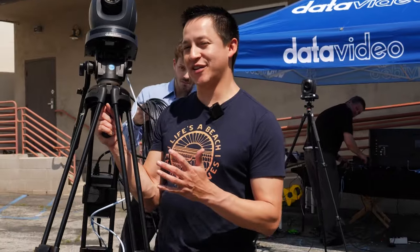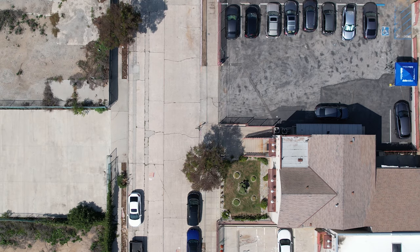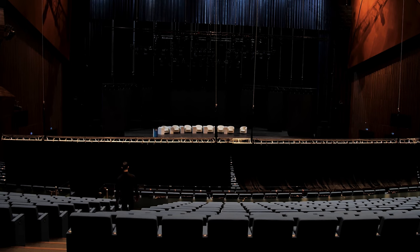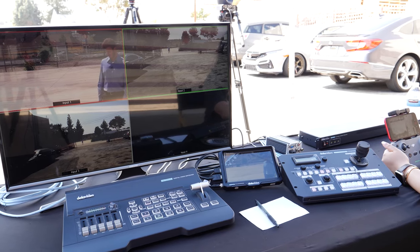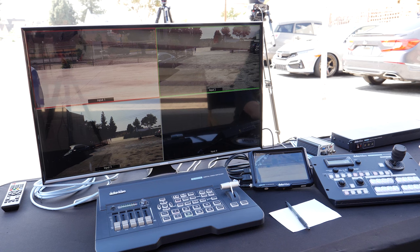All right, so first we're gonna take the 12x optical zoom camera, the PTZ 280. We're going across the street and we're gonna simulate a small venue over there. So let's say your front of house is fairly far from your stage. This is kind of what we're simulating. And then we have the RMC-180 controlling all the cameras, and we're feeding everything into an SC500 HD so we could monitor three cameras at the same time.